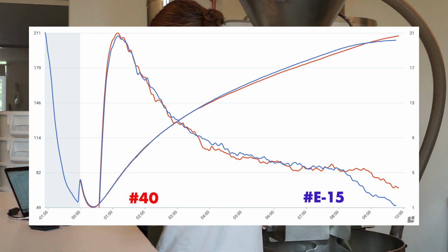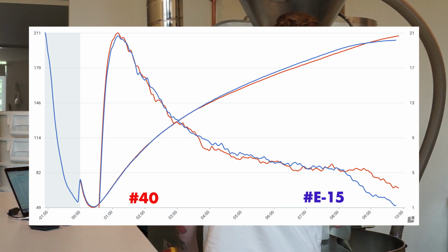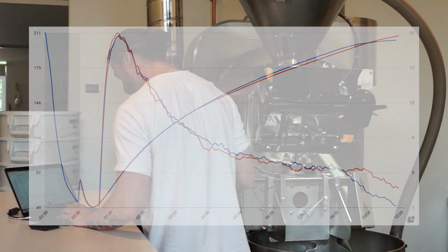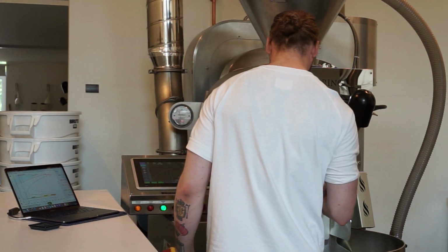And here's something interesting. They're both very stable after first crack, but because the E15 is cracking much sooner, we end up with a quite different time after crack and also a quite different end temperature. So we're taking the E15 out on a much, much lighter color, but with a longer time after crack, which will actually be 1 minute and 18 seconds, which in the world of April filter coffee sounds really, really long, but it doesn't taste like it. More about that later on.